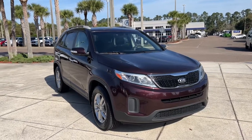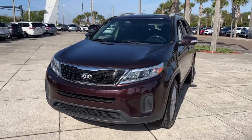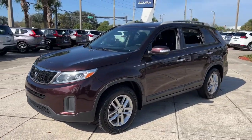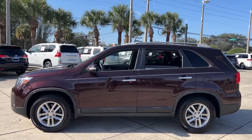You'll have love at first sight with the 2015 Kia Sorento. With less than 90,000 miles on the odometer, this vehicle provides excellent value. Answer the call to adventure in this sleek Sorento.